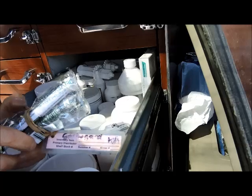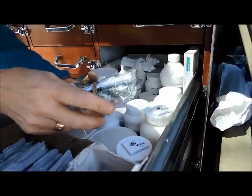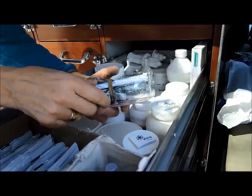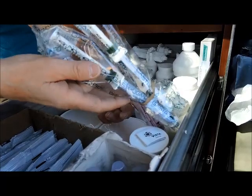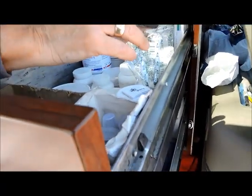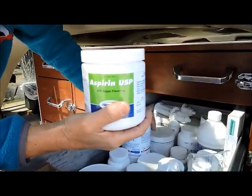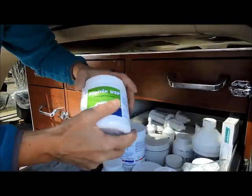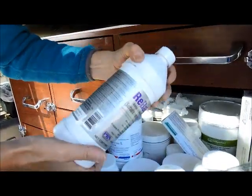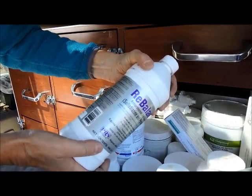GastroGuard. I only carry a very limited amount because this is very expensive. It's $40 a tube. So this will get me a patient started, and then I can go back and dispense them a larger volume. This is on your list of RMTC products. Aspirin powder, we'll commonly use this for horses that are bleeders or for horses that have eye problems.